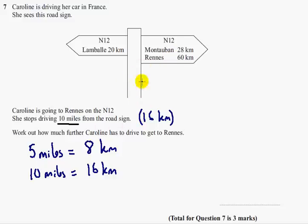And when she's at the road sign, she's got 60 kilometers to go until she reaches Rennes. The question is, work out how much further Caroline has to drive to get to Rennes. So that's going to be 60 kilometers minus the 16 kilometers, and that gives you 44 kilometers to go.